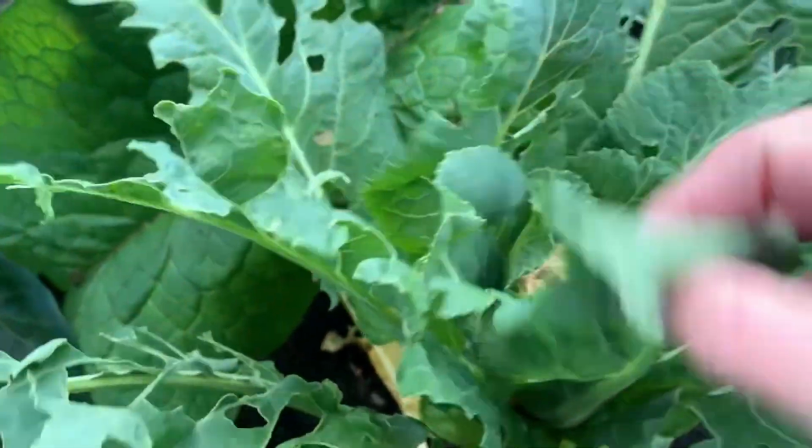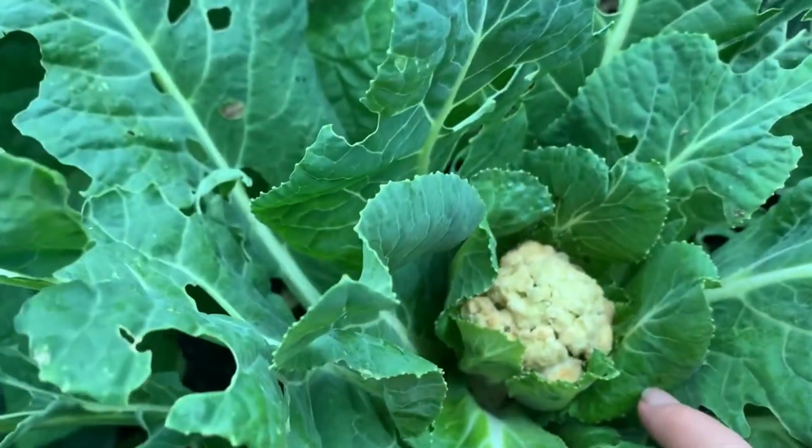This cauliflower's not doing too good. There's a cabbage head in that one over there, but it's not very good. It's being munched. The leaves are folding over, so that means there's a curd in there of cauliflower. This one is also curling over. I think that means there's a curd in there. This one has a tiny curd, but I think it's been munched. So yeah, it's been munched by the slugs.